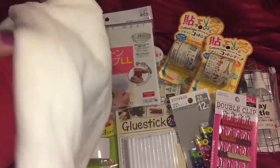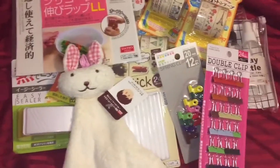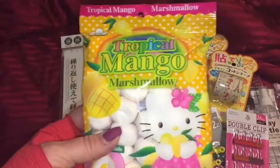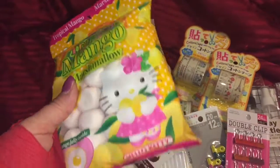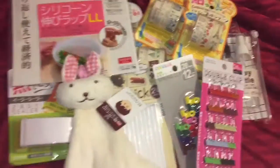It's like a washcloth or whatever, but she'll use it as a toy. So I got that for her. Then I thought I would give these a try. Tropical mango marshmallows. Now, I have no idea if they're going to be good or not, but I'm going to try them here in a few minutes and let you know.